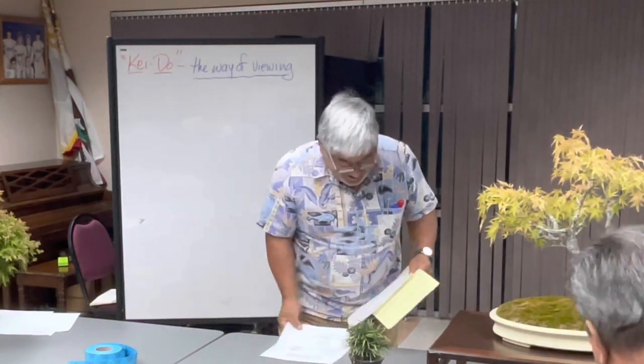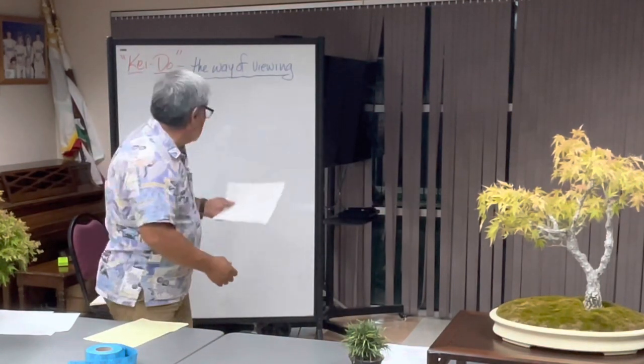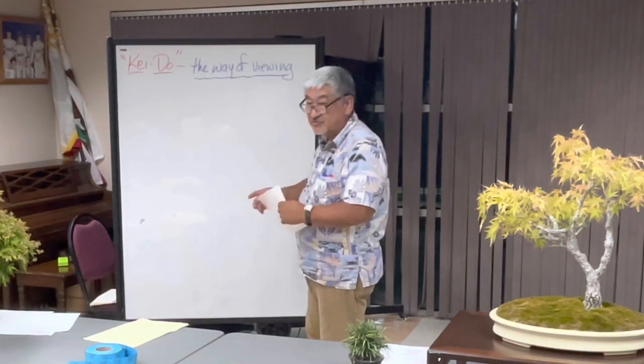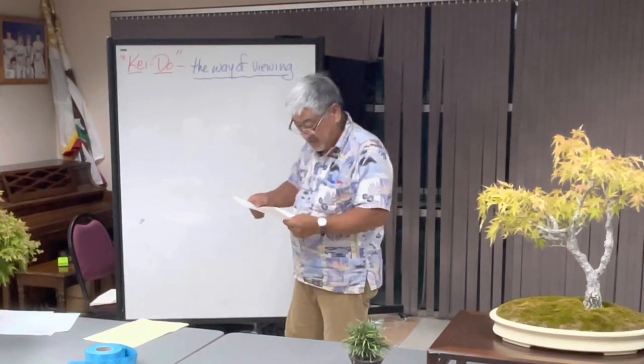Hopefully I can cover everything I need to cover and won't bore you too much. But I do have to read this description. Kato is a school in Japan, a school of display. I think there's a few different schools, but this is one of the more popular, famous schools. And so there's this little description here.